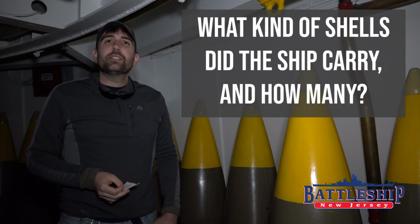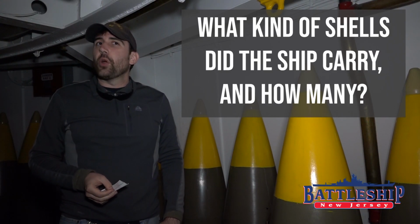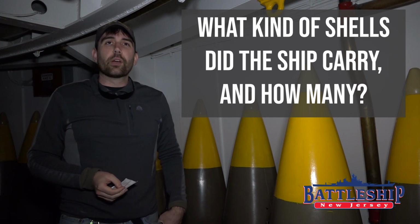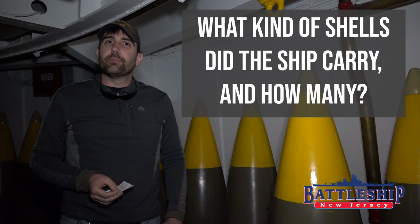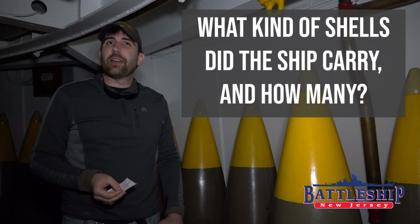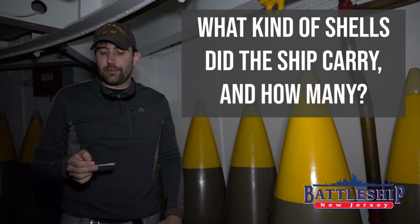9 shells in each turret, 27 shells total, were practice rounds, so they would be painted blue and they were blind loaded and plugged. Instead of having explosives inside, they had sand.